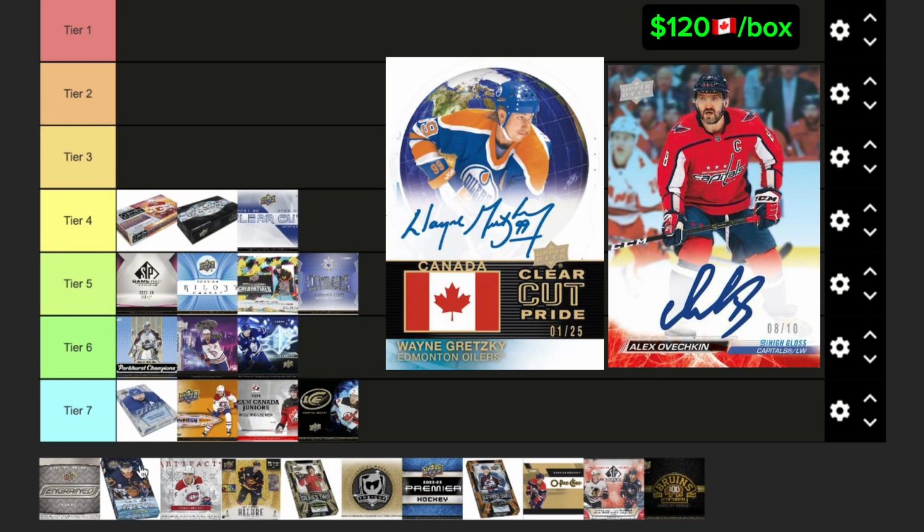We all know and love Clear Cut for being the riskiest product, with only 1 card in each box, coming in around that $120 mark. It's even harder to hit the vets and legends cards that we're chasing after. It's mostly rookies and prospects that we're not looking for. Excited to see this one hopefully bounce back for Bedard year.